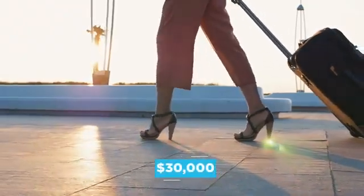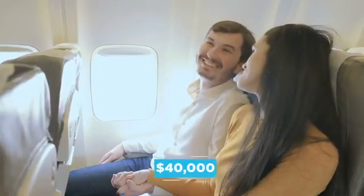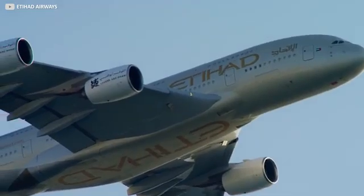But what if you really wanted to push the boat out? What if you really wanted to push the plane out? What if you had $30,000 to spend on a round trip from New York City to Abu Dhabi? Or make that $40,000 for a couple? It's time to disembark from your Emirates flight and join forces with Etihad Airways.